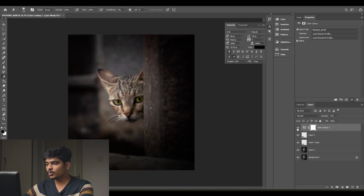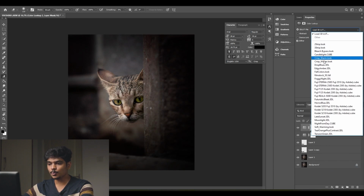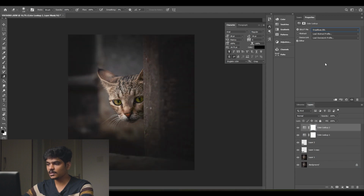And I feel that I'll have to add another color lookup table with the filter drop blues because I prefer this one quite a bit. Let us reduce the opacity.